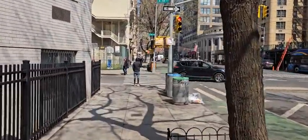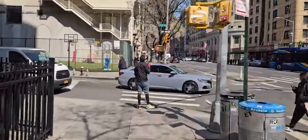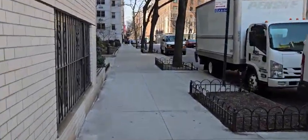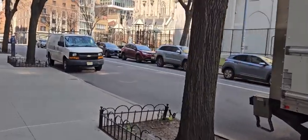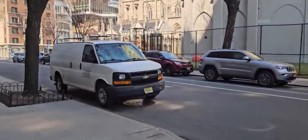We're going to make a left on East 10th, and I'm going to show you the magnificent Grace Church. So you're getting a glimpse of it from here. When we get closer, I'll tell you more about it.